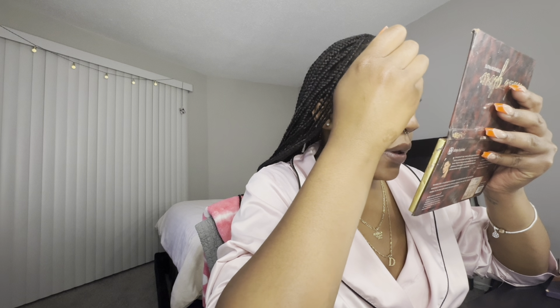And we're gonna go in with the e.l.f. Camo Concealer. This is in the shade Deep Chestnut. We're gonna go in with that same flat brush we wiped off, and I'm gonna go ahead and do the top.